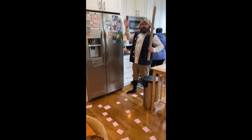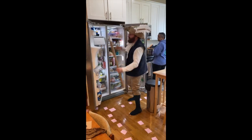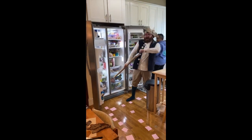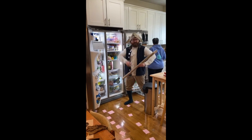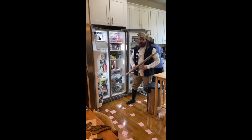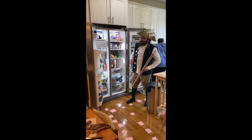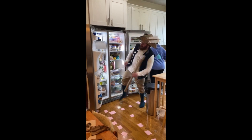Here is Faneuil Hall, the cradle of liberty. Behind these great doors are 3 floors. The first, a marketplace. The second, meeting hall. And the third, a museum filled with weapons from the Ancient and Honorable Artillery Company. Important note for those of you who need to use the privy. The bottom floor is where the bathrooms are.